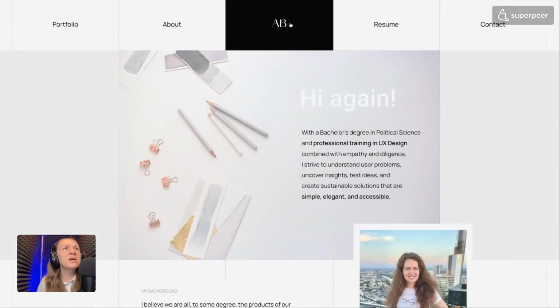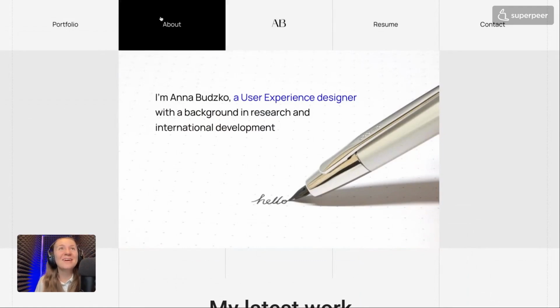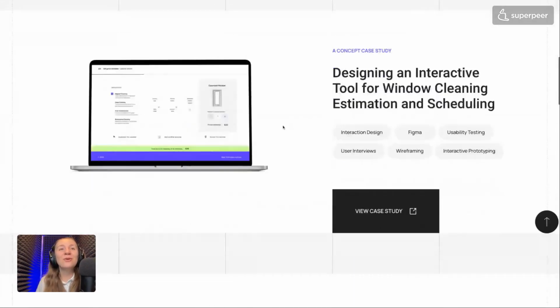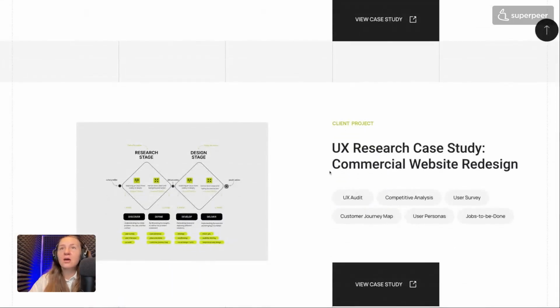I wonder what is this AB? Oh, it's a homepage. It's your logo. Okay, I didn't get it right away. Okay, so let's go for the portfolio. Let's see. We have concept study, and then we have client project.